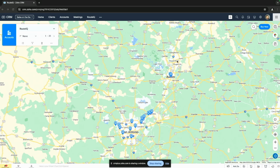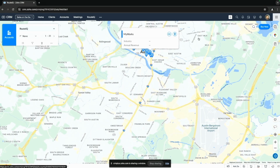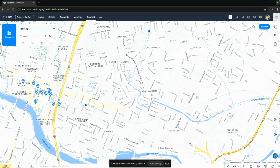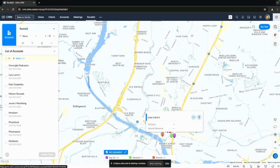And let's zoom in here to Austin. If it'll allow me to zoom. Yes. Okay, perfect. So we can see now looking at all my accounts here in Austin. Now, another aspect of this, other than mapping it out, is we can also add color filters to these pins. So if I wanted to have some status here, maybe I wanted to have some color pins to designate which accounts are my hot accounts, which are my top 20 accounts. I could set them to purple, as you see here.